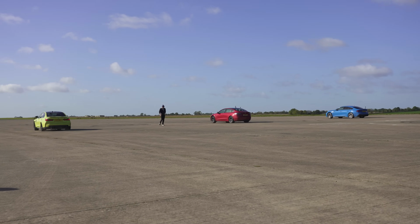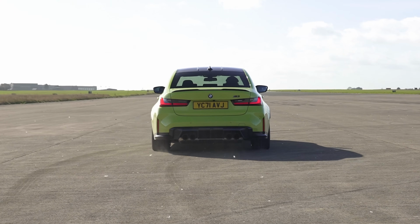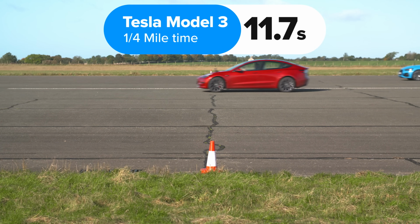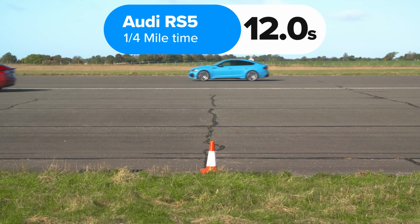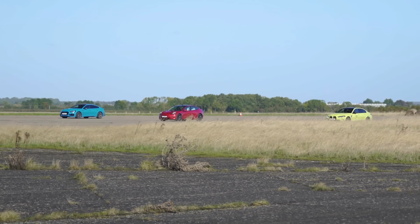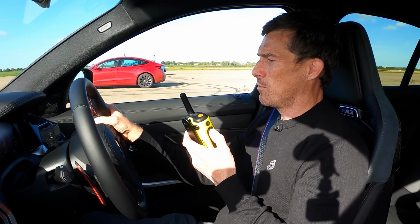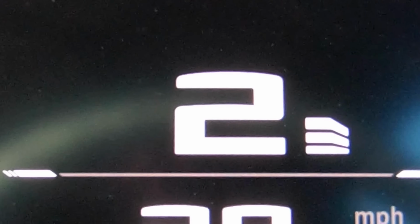So then what exactly happened? Well, the BMW won, completing the standing quarter mile in 11.4 seconds. The Tesla took 11.7 seconds and the Audi 12 seconds. Now we're going to have a rolling race from 30 miles an hour. The two internal combustion engine cars are locked in second gear, fully in sports mode.